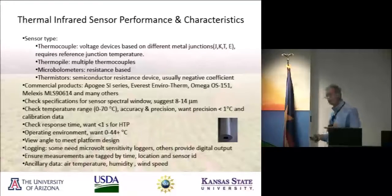Check what they claim for their calibration accuracy. Most of the calibration is quoted in percentages. So you need to translate those percentages into temperatures that you observe for plants, which are commonly 30 Celsius to 40 Celsius. Check the response time. If you put these things on a tractor and you're driving down that row at 3, 4, 5 miles an hour, you might not have a fast enough response time to get a good average for your temperatures. So check that response time.